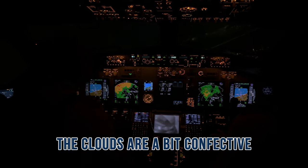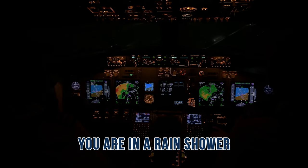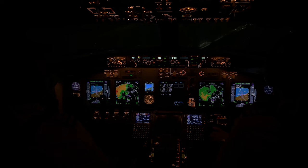The clouds are a bit convective, which means they have a vertical component, also known as cumulus clouds. Below these clouds, the visibility is usually very good, unless, of course, you are in a rain shower. FMC speed.